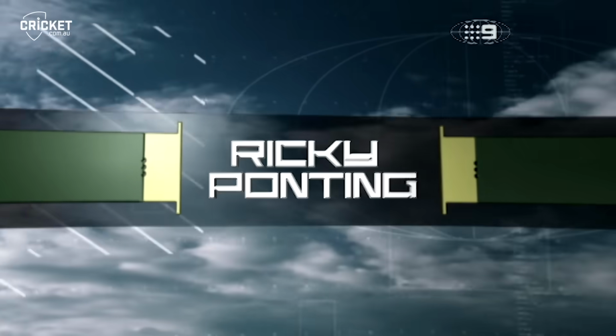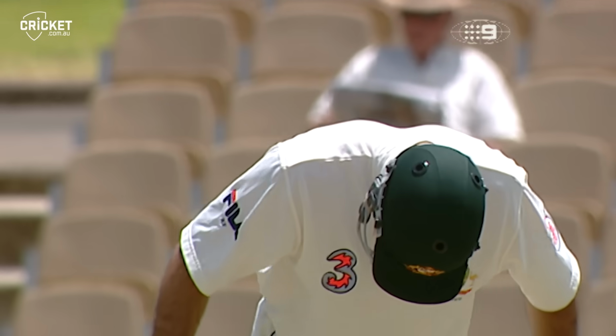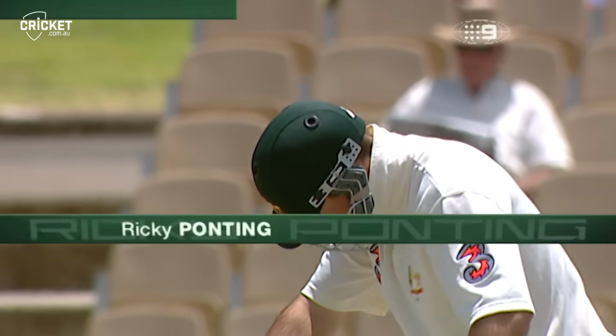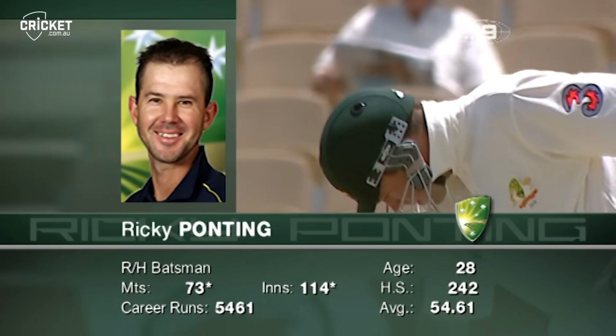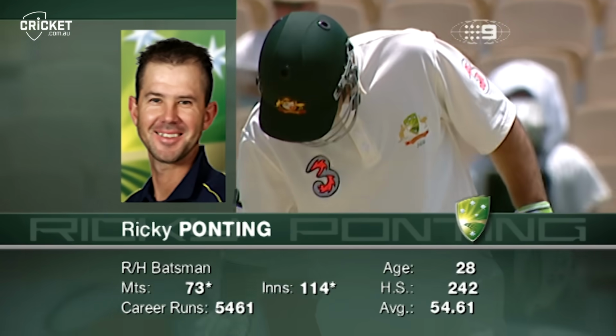Ricky Ponting has made his way out to the middle, and a bit like Rahul Dravid, he spent a lot of time out there. I heard Tony Greig mention that Rahul Dravid's been on the field for all but about 50 minutes of the game. Well, Ricky Ponting has been out there a long time as well.